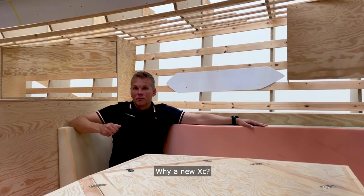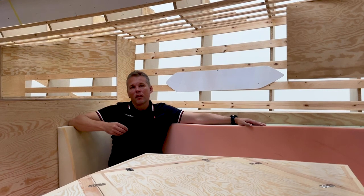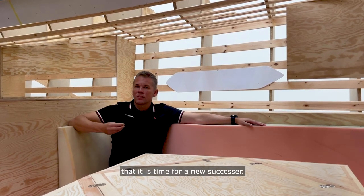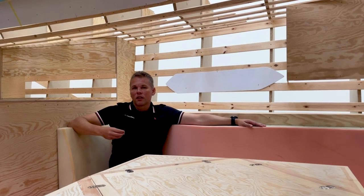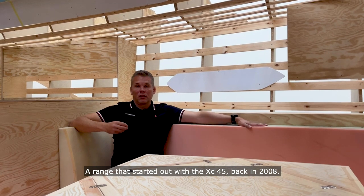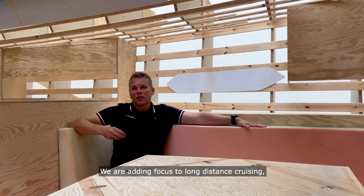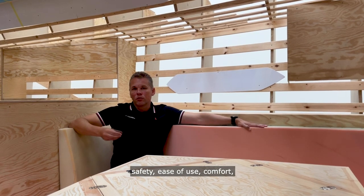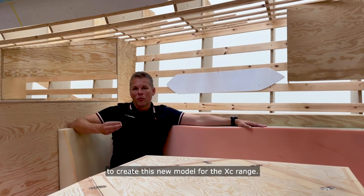Why a new XC? It has been both our own feeling and also expressed from the markets that it is time for a new, more modern successor of the present X cruising range, a range that started out with the XC45 back in 2008. We are adding focus to long distance cruising, safety, ease of use, comfort, to create this new model for the XC range.